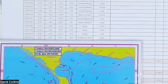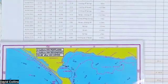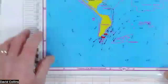4th of June now. Right, this is where we get our juices flowing. We're coming up to neaps and it's a +4. So what does +4 mean, guys?